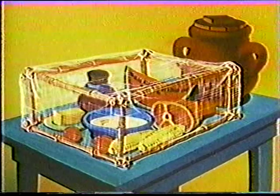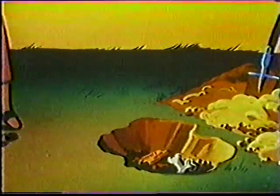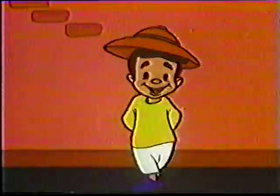Food clean. They sweep their house to keep it clean. They keep their yard clean, and they bury all refuse that might attract flies or rats that bring sickness. They have a good latrine, and they keep it clean. And they keep their bodies clean.